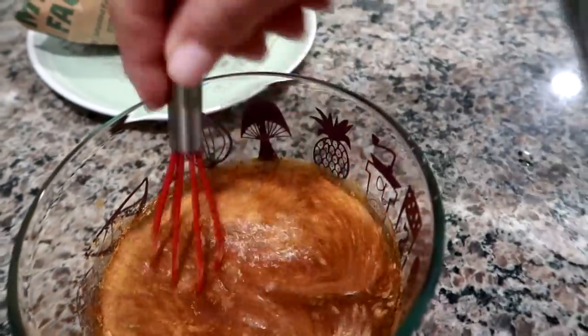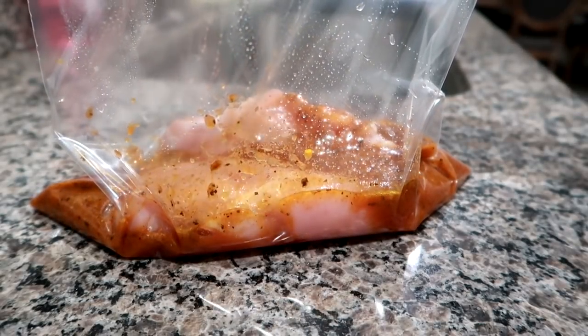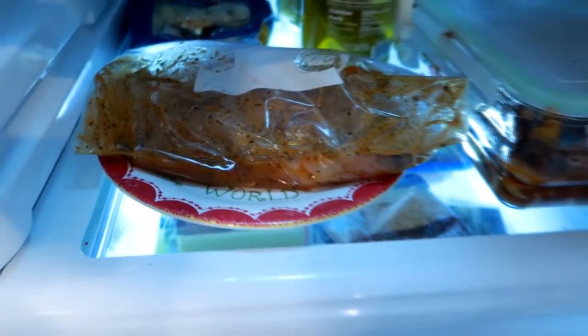So you just whisk it up really easy, and then you just take like a large Ziploc bag, or you could use a bowl, and pour it over the chicken or whatever meat you're using. Seal it up really well. I like doing this in the morning before work because by the time I do this and get home from work, there's a good like 10 to 11 hours it has to marinate away in the fridge.